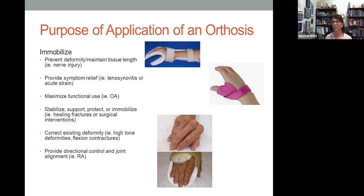Well, that's a problem, because if they're allowed to sit like this, what happens to all these tissues on this side of the forearm? They shorten, right? So they're going to shorten, and at some point, if that's not addressed, that position is going to become fixed or tight in that area. So an immobilization splint in this case might prevent that deformity, bringing that wrist and those fingers up into a position that will maintain the length on the contralateral side.